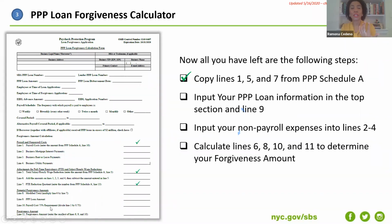And then if you have a reduction in payroll costs, there will be that percentage. Let's say you reduce your payroll by 30%, for example. The max is 25%. That 5% differential is what's going to impact line 10 here when you calculate the forgivable amount. In the end, line 11 is going to be the smallest of 8, 9, or 10, which means that's the amount that is eligible for forgiveness.